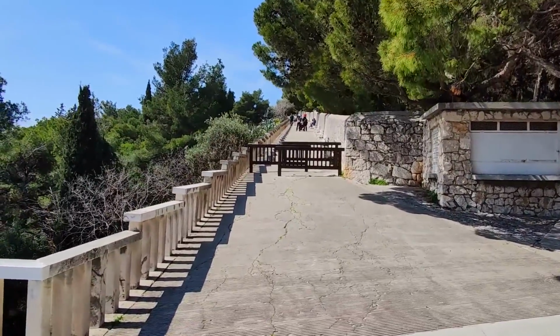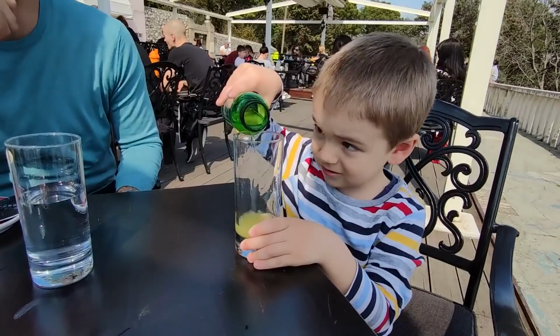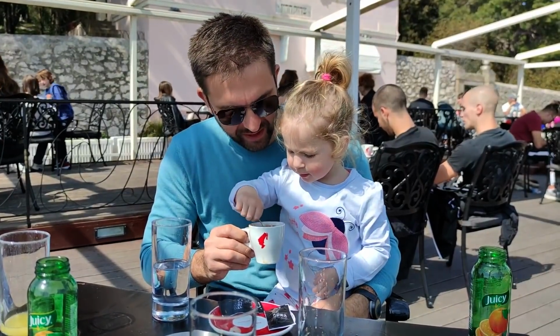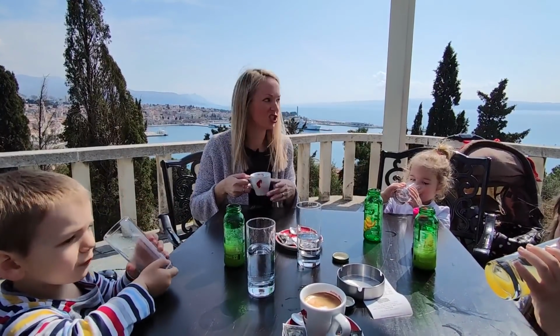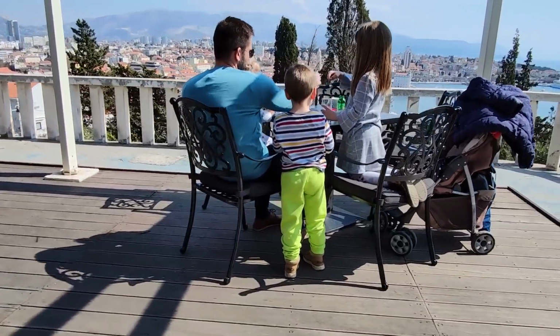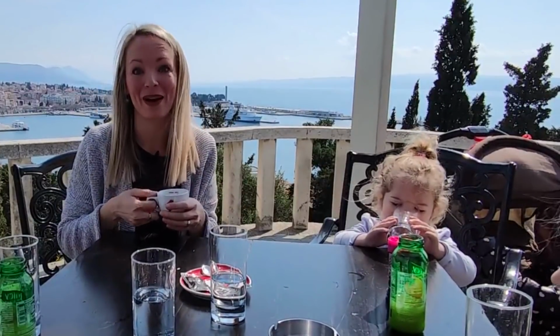People come here to take hikes, and of course just come up here to the first viewpoint where the Cafe Videlica is. Here we are up at Cafe Bar Videlica, which is just at the first viewpoint here, the Prva Videlica, and it just has exceptional views of the city and the mountains and everything behind. So we suggest coming here if you are up on Marjan Hill.